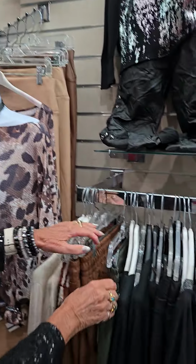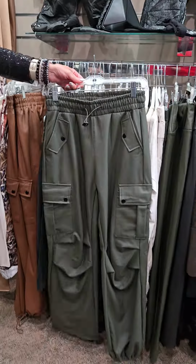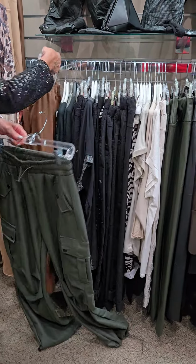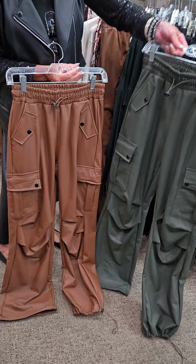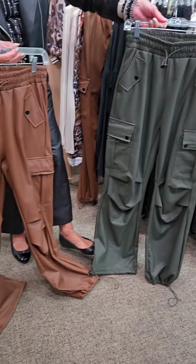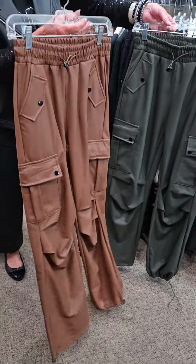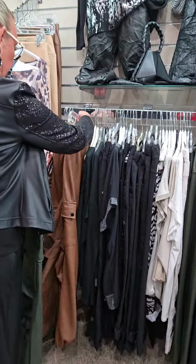Down here, we've got some other new ones I want to show you. This is a cargo. This comes in olive, and it comes in this pretty kind of brown toasty color. They have a drawstring at the bottom, or if you'll notice, you can wear them wide leg. And they drawstring at the waist. They come small, medium, large, extra large.